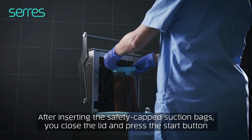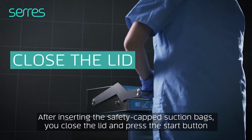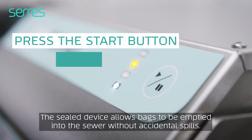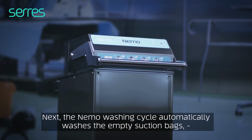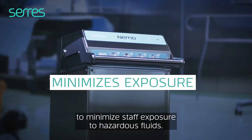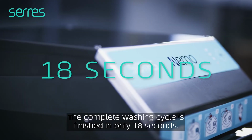After inserting the safety-capped suction bags, you close the lid and press the Start button. The sealed device allows bags to be emptied into the sewer without accidental spills. Next, the Nemo washing cycle automatically washes the empty suction bags to minimise staff exposure to hazardous fluids. The complete washing cycle is finished in only 18 seconds.